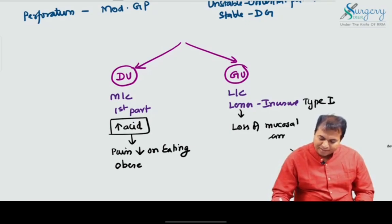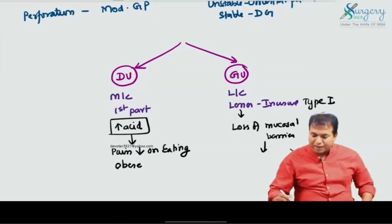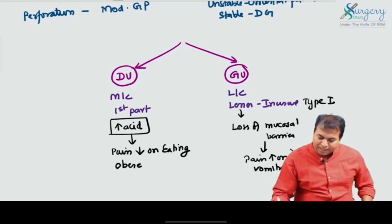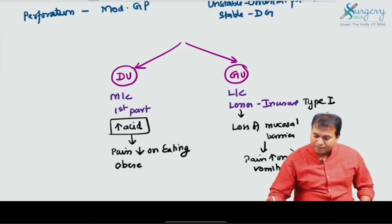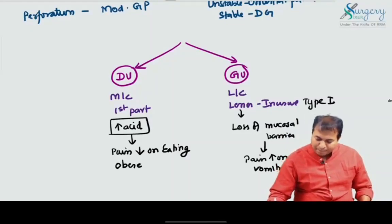So loss of mucosal barrier is seen in gastric ulcer. Therefore, when you put something into the stomach, that will go and irritate the raw area and it will cause pain. Therefore, pain increases on eating. So they won't eat, and they will keep on vomiting. Vomiting decreases pain. So these patients will be very thin, slim and thin. Okay, please understand these points.